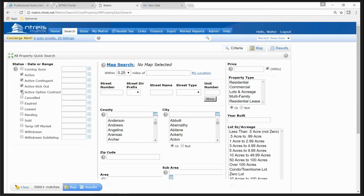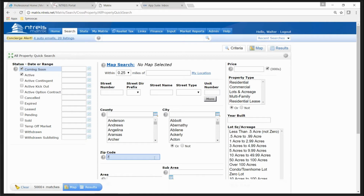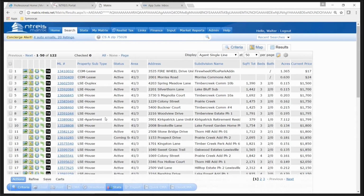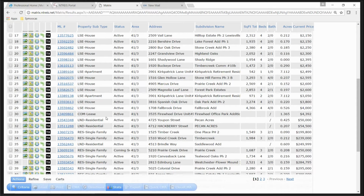And let's say I just want to see actives and coming soons, and I want to see it in zip code 75028. That's where I live up in southern Denton County. And I can hit results, and I'm going to see different types of listings. There's commercial lease, there's a lease house, there's apartments, houses. I could select any of these different property types.